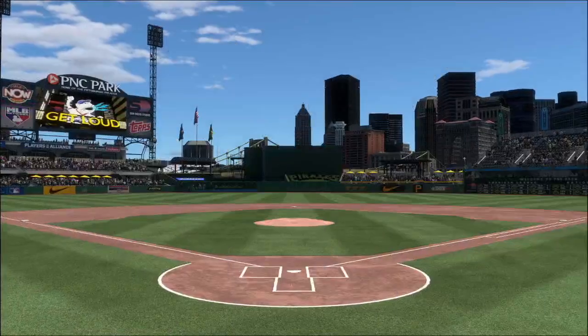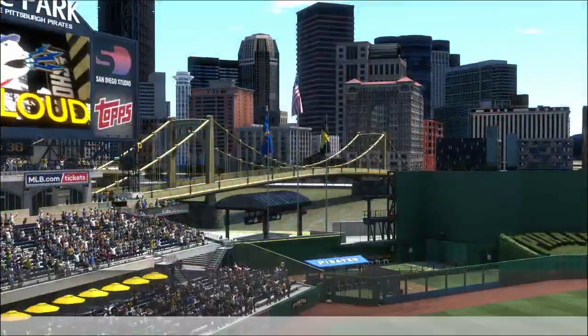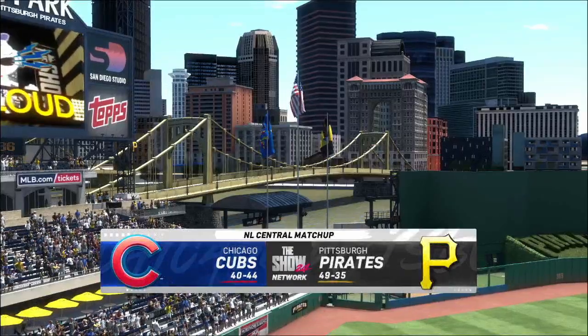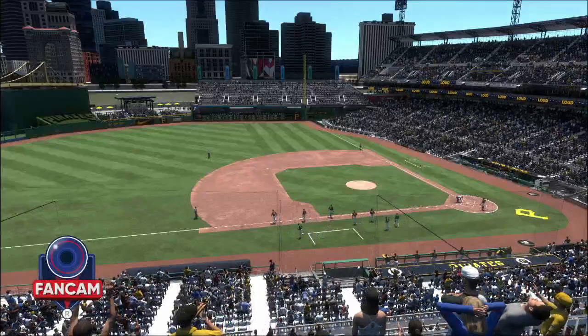Everybody, glad you're with us. MLB The Show has action out of the NL Central. It's the Chicago Cubs going up against the Pittsburgh Pirates. First pitch coming your way next.